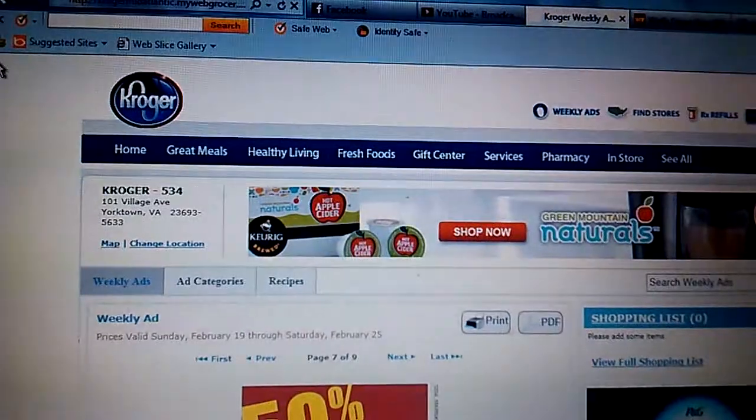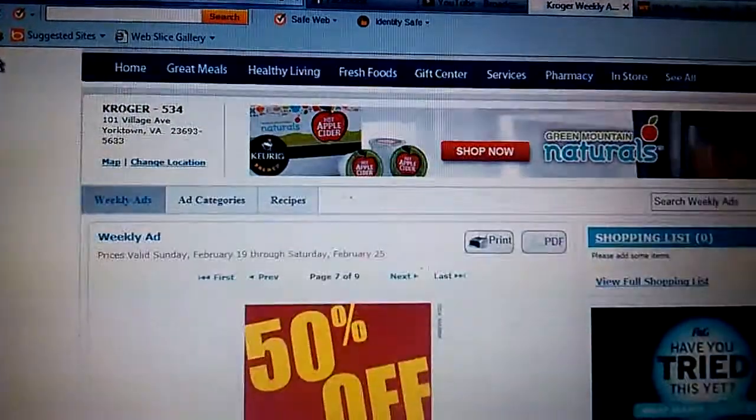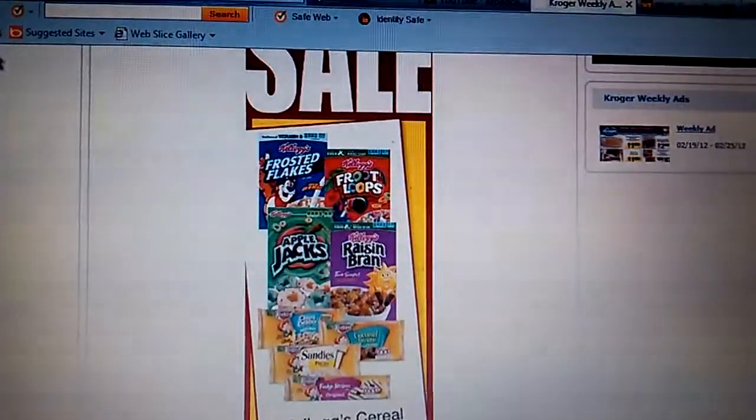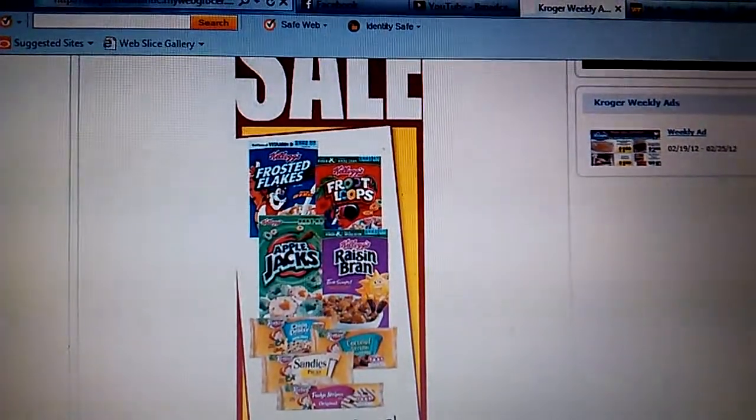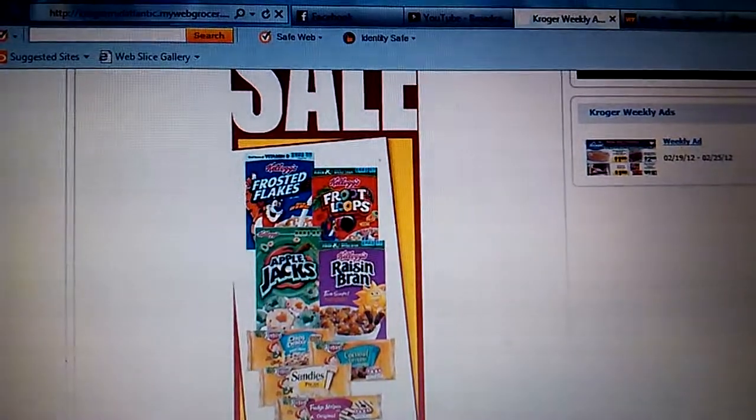But I did want to let you guys know about this Kroger deal. 50% off the Kellogg's cereal, $1.92 a box. Use the $5 coupons and you can get these for 92 cents a box.